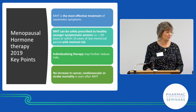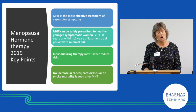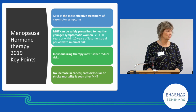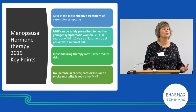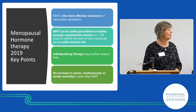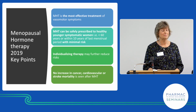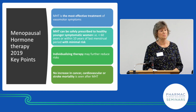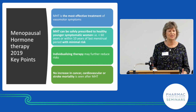It is the most effective treatment. So you have to ask yourself very clearly, why would you be offering your patient who has significant symptoms, whose quality of life has been affected, and whose work productivity and family life have been affected, something else first line? I'm saying that because that's clearly what's happening. We're seeing patients from all around the North Island, and I think it's fear. I think it's patients' fear.